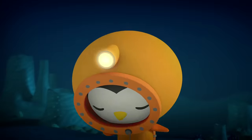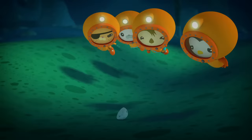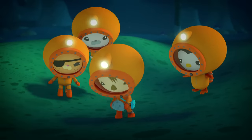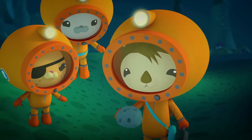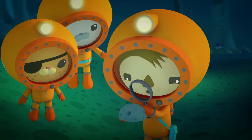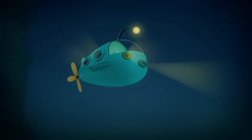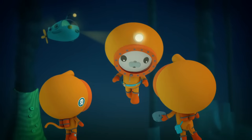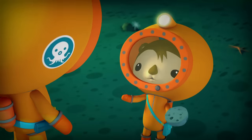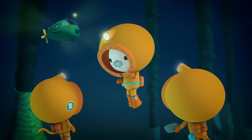Oh, no. I broke the rock sample. Oh! No problem. I can get a good look inside it now. Maybe something's living in here. I don't see anything. Where's the other piece? Got it. Octonauts, the power on the Gup is getting low. We should go. But I still haven't found a new creature. We'll have to come back another time, Shellington. Everyone to the Gup.